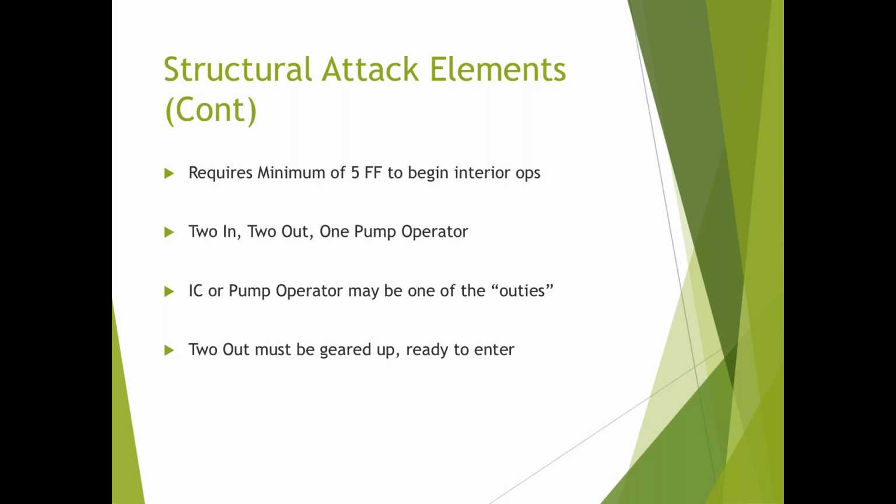It requires a minimum of 5 firefighters to begin interior operations. Remember you have to have 2 in, 2 out, and 1 pump operator. The IC or pump operator may be one of those, what they call outies, an outdoor person. And then the 2 out must be geared up and ready to enter. So in theory, you can't even enter the building unless you have 2 PAC certified going in and 2 PAC certified outside.